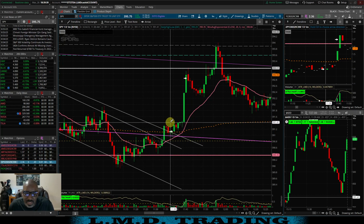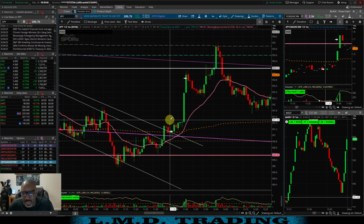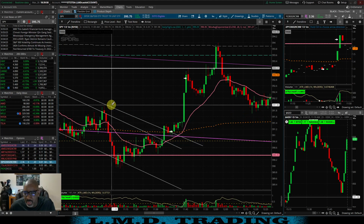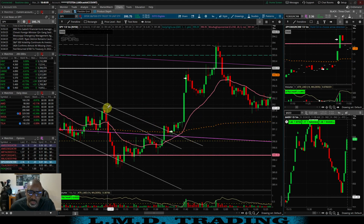My thing was, if it broke this area right here, we would see a good move to this area right here. That was my thought process. So if we broke 391.50, we got a good push up to about 392. That's 50 cents. That's why I got 5 contracts. I was like, let me load up for a short-lived move.